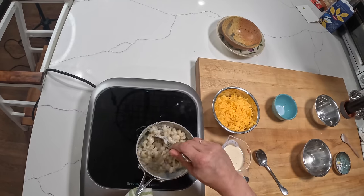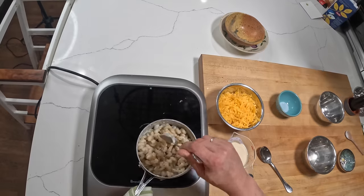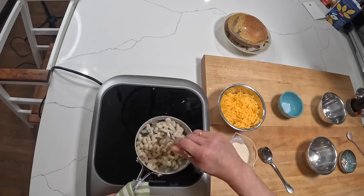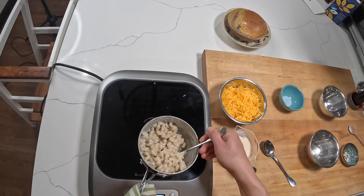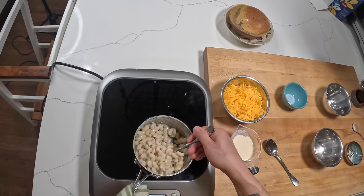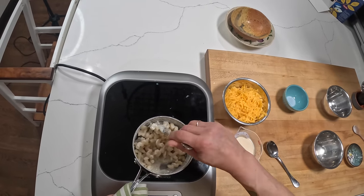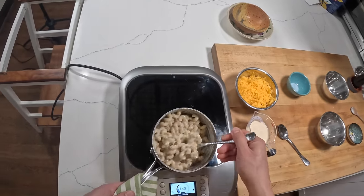What you don't want to do after you've added that cheese is expose this to very high heat. Although once you've made that Mornay sauce, it can be boiled and the cheese probably won't curdle, you don't really want to risk it too much. Once you've added the cheese, try and keep it either off heat or at the very least, low heat. All right, so that.